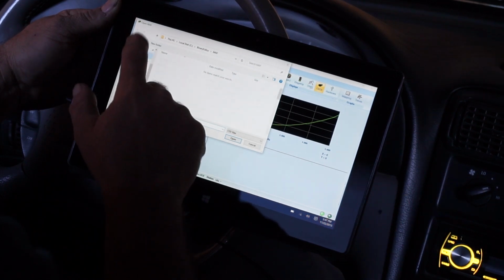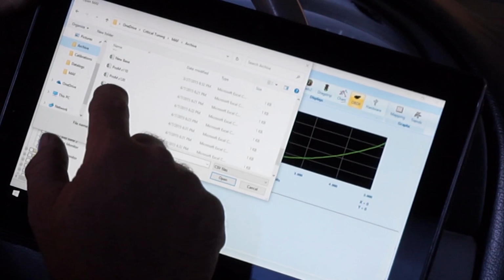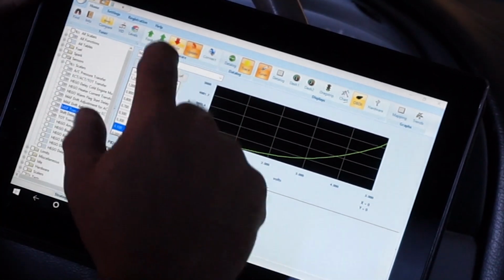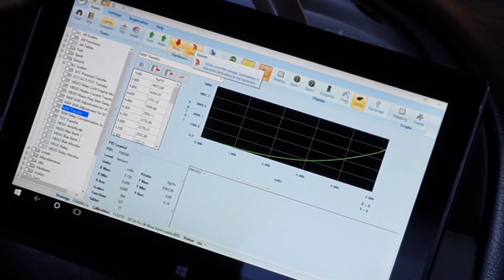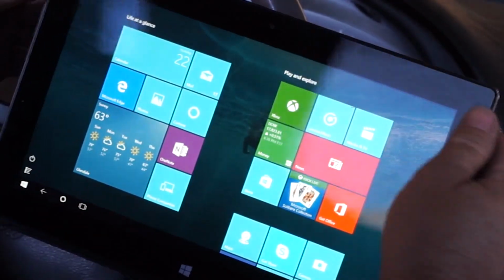Gotta go up one step here. Watch, that's 16 AFR idle. Watch it correct immediately. It'll go a little richer. 15.5. Now it's adjusting, correcting itself back down. Cool.